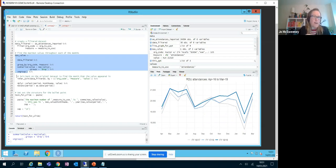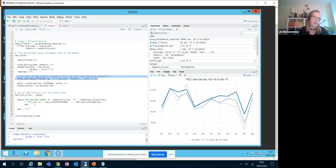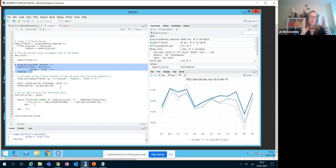What I've done then is I've joined it back onto that data filtered. This data filtered was all of the RDU attendances. If you don't put in the little by, it will automatically match things up for you. This will allow me to say, for this particular attendance, the 21,519, what is the period that matches it? It's almost like we've started with all of our data and we've got our max value, and now we're doing a lookup onto that original data set. So I only take the 21,519 attendances and bring it into there.